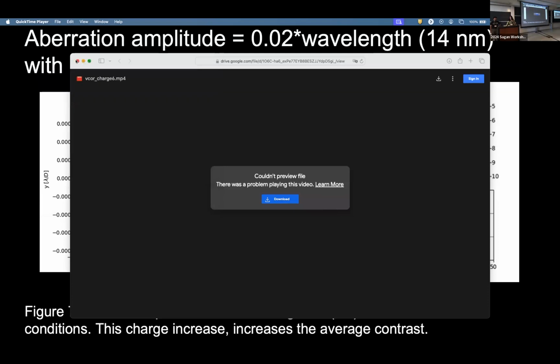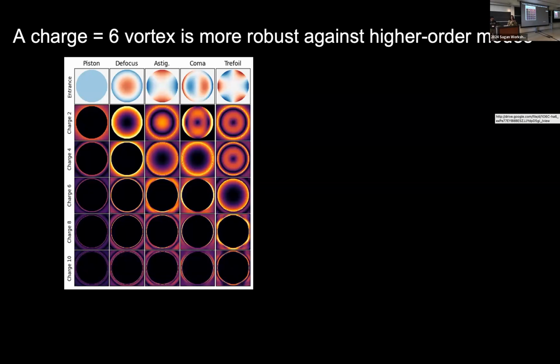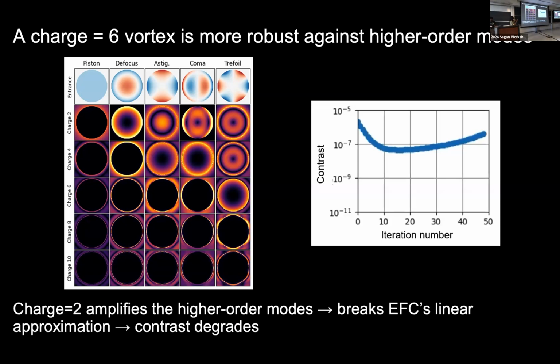To answer that, we may want to go back to a notebook that we worked on Monday and look at this figure. Recall that the charge of the vortex coronagraph performs differently against the aberrations. We have the effectiveness of the charge of the vortex coronagraph as a function of different Zernike aberrations. So for a small charge value equal to 2, it is good against low order aberrations, but the higher order modes are leaked. The light from those aberrations is passing through. Whereas for a charge 6, it is more robust. It works better against higher order modes of aberrations.